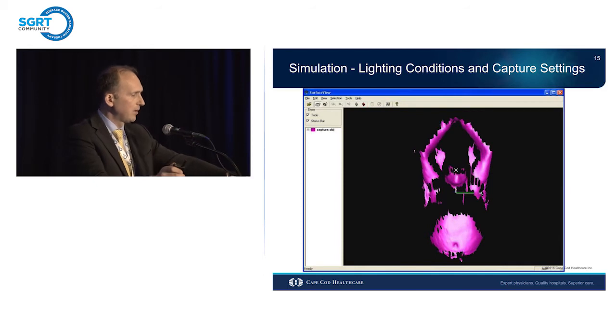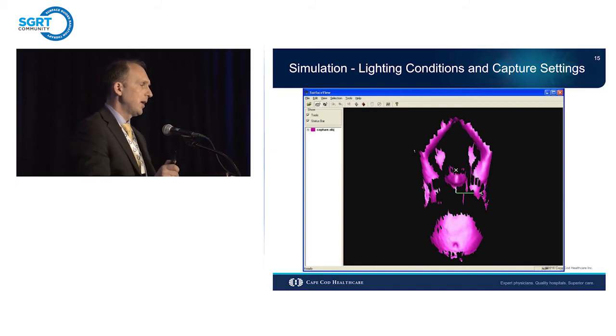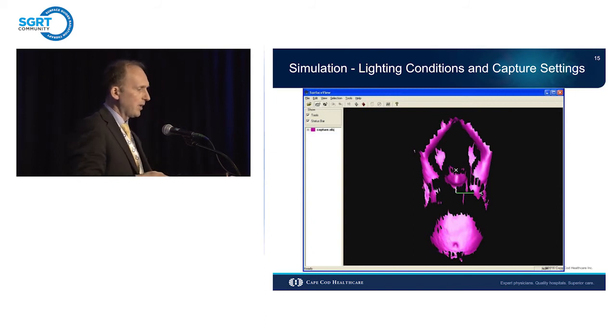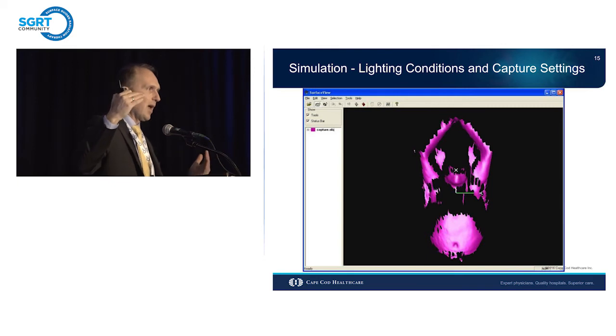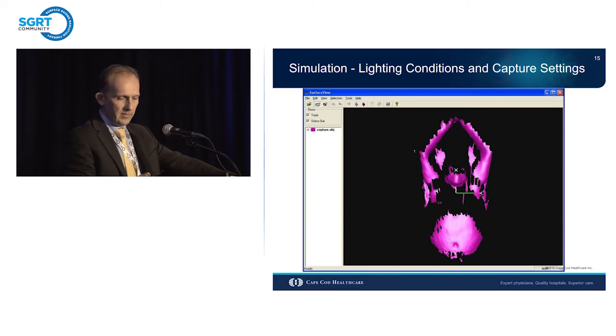So here we go, the good or bad examples in the CT simulation. This took us a long time to figure out, learn about, again, the lighting conditions and just the capture settings that you can fine-tune as far as how long these cameras are on and capturing that surface. Now, that upper portion that you see missing is very typical. The camera angle that's mounted on the ceiling and the patient's chest are exactly at the same angle. So obviously, you're not going to pick up any signal there. That's why that black area over there close to the neck.